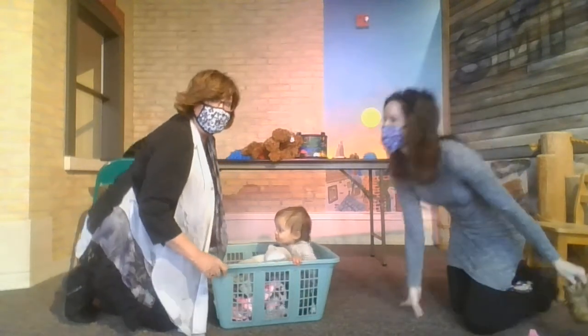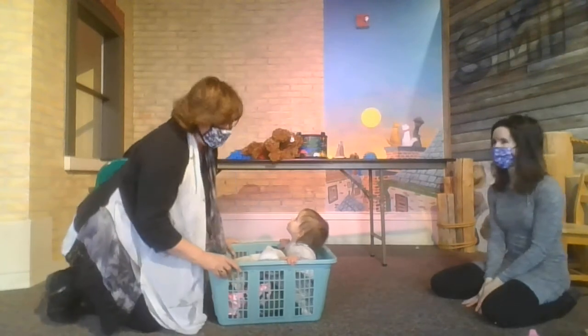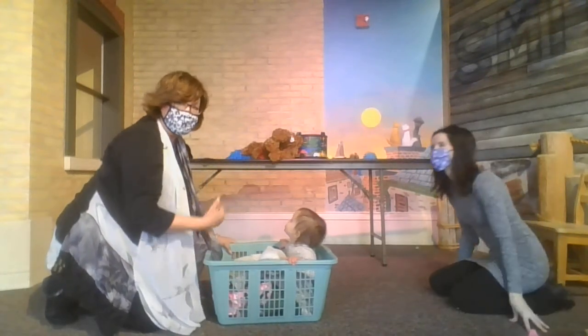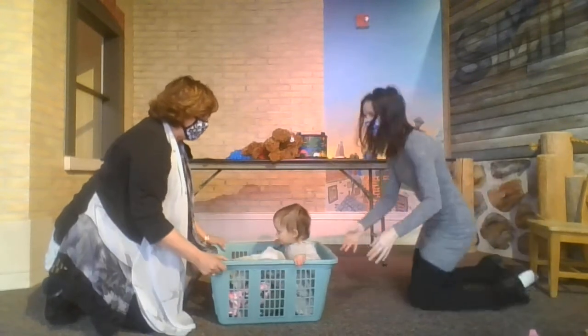Riding in a buggy, oh, Miss Winnie. Now, the name of the song is Miss Mary Jane, but of course, you're going to want to give your child ownership and call their name. You come and take it. We're going to lift it up.